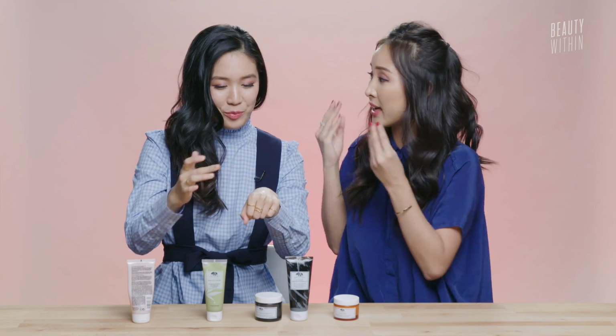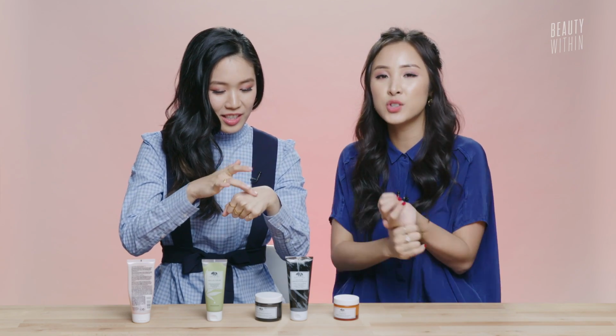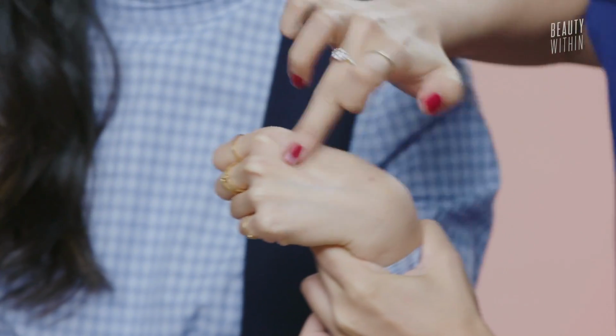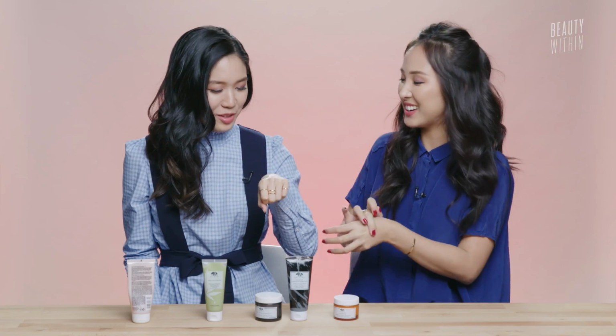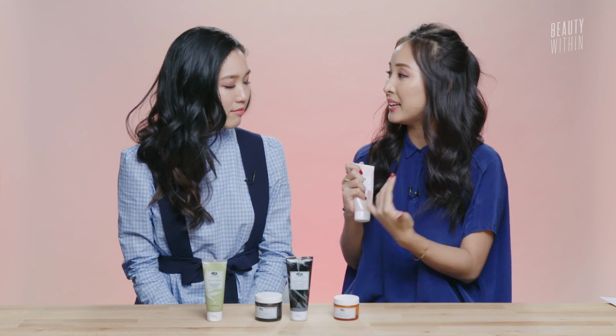But then you lather it a little bit with water and it turns into this milky froth and it dissolves oil, gets it out of the pores. Not just makeup. It blends into my skin. Saliva, willow herb, and sunflower oil. Okay, so this is kind of like double cleansing, but in one.